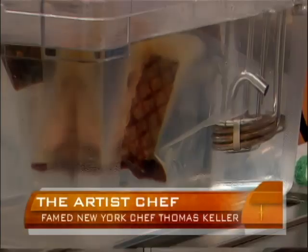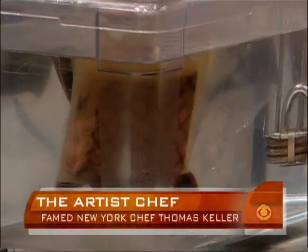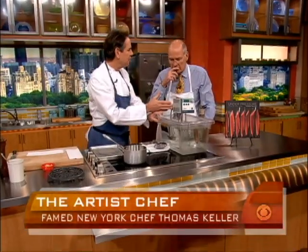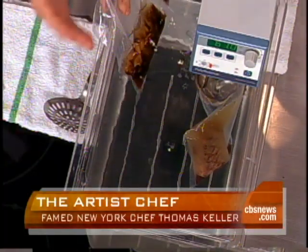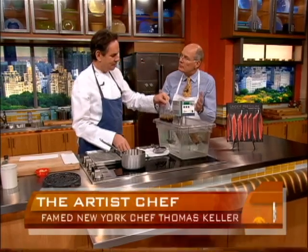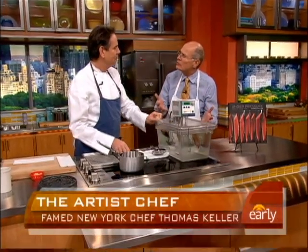Right. It's about precision. You think about conventional cooking, you think about time and temperature. Cooking is always about time and temperature. This allows us to cook at very, very specific temperatures without fluctuation for specific amounts of time. Right. And as I was looking in the book, some things you would put in here for 10 hours, 20 hours?